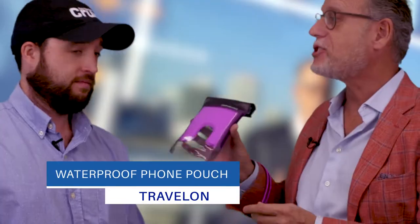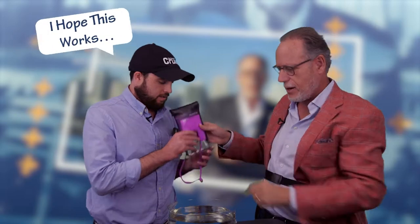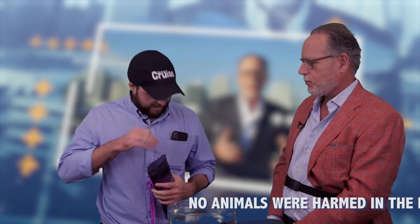The next item also from TRAVELON, Evan, is a Clearview waterproof pouch. Now this is ideal for cruises. If you're going to the beach or just going to shore, you can take your valuables and put them around you. And obviously if you want to go swimming and you want to keep your cell phone with you when you're going into the ocean or into the pool, this will keep it completely waterproof. Why don't you demonstrate that by putting your iPhone in there? Yeah, absolutely. We have a little bowl of water here. We had a goldfish in here, but it passed away. So just put it in there and we'll demonstrate this.